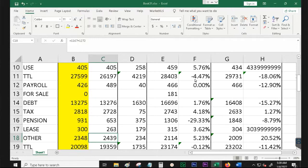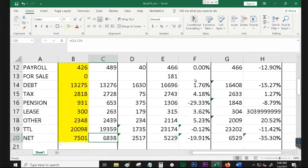It's legal, there's nothing wrong with it, right? But for an analyst, for an investor, trying to really get into the numbers, it's tough. And like I said, it's definitely frustrating. All right, and then what we have here at the bottom, it's just a net.